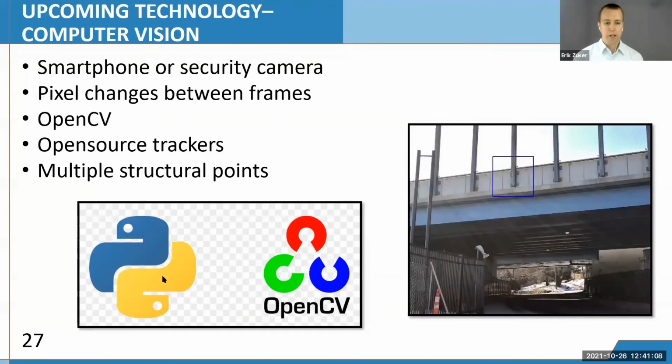And so now I'd like to speak a little bit about upcoming technology that we at HNTB see as promising. The first is computer vision. Utilizing smartphones or security camera footage, we're able to post-process and detect displacements of structures in real time. This is done by tracking pixels, changes at the pixel level between frames of the structure.